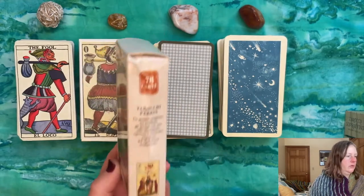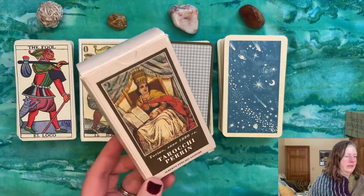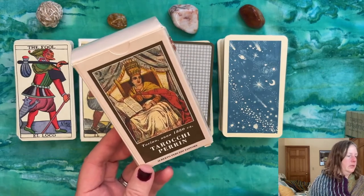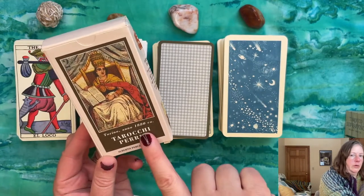The box is a little crushed because the box is too big for the cards. So, you know, production quality is you get what you pay for. I paid about 10 euros for this, so it was not expensive. Alberto Peruzzo is the publisher of this version of the Tarocchi Perrin.